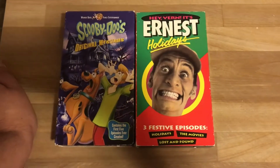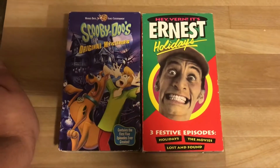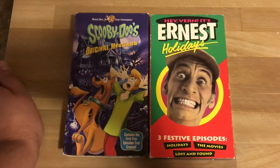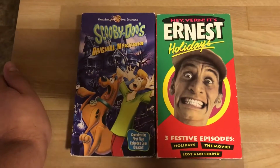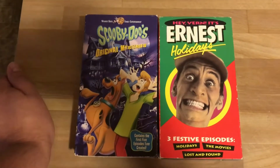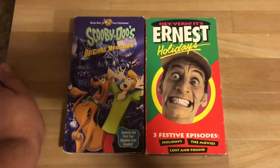And finally, at the end of last video, I said I was getting rid of these two. But the more I thought about it, I was getting rid of them because I already own the episodes, but these are individual releases, different editions, different collections. So I've reconsidered. I've taken it back. They get to stay.